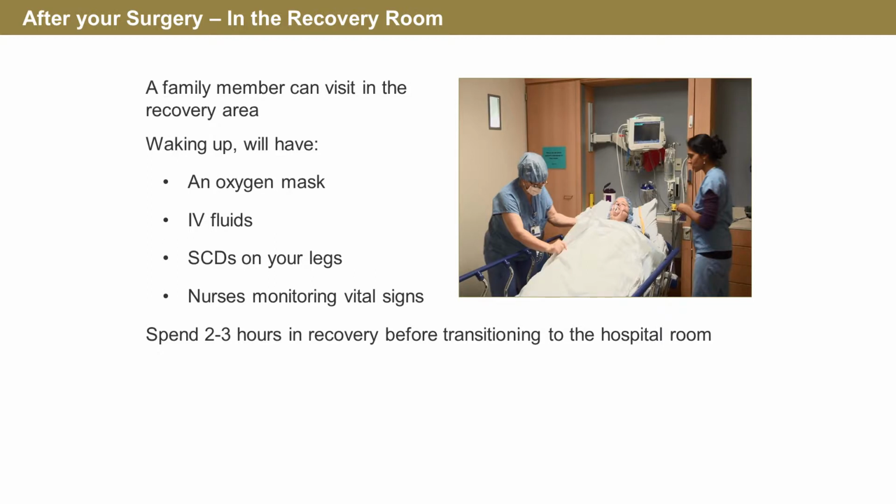And a nurse will come by every so often and check your vital signs, talk to you, explain what's going on. And usually you'll spend about 2, sometimes as much as 3 hours in the recovery room before you transition to your hospital bed. Essentially, we're waiting to make sure you're well out of anesthesia and going to be comfortable on the floor. Once you are starting to reach that point, family will be able to come into the recovery area and be with you in those later stages and escort you to your bed and the floor.